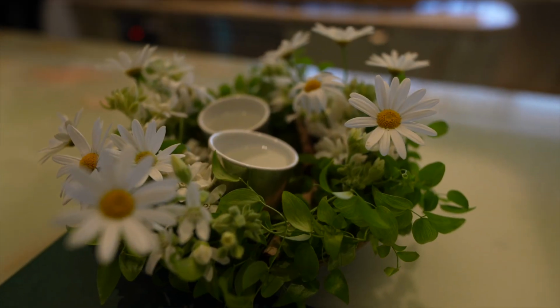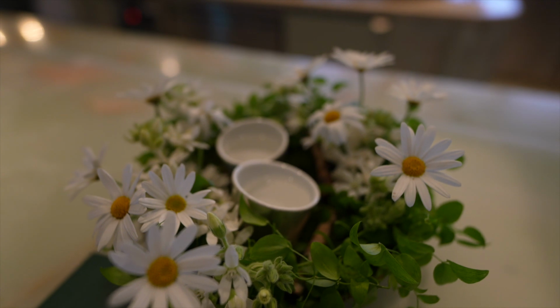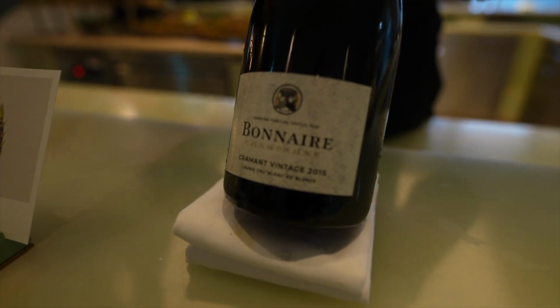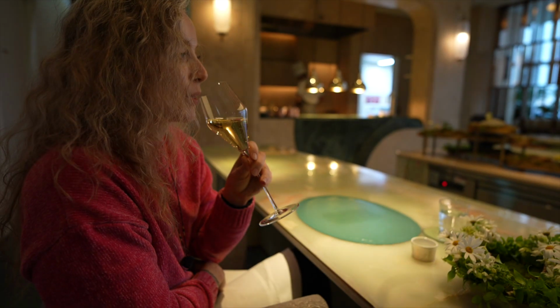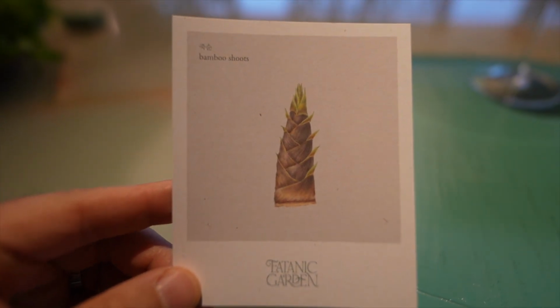So we start out with this gorgeous presentation of birch tree water with chrysanthemum. It was good. The apple and then lemon citrus and finishes sharp. Oh, okay. They also gave you a little card for each dish and the main ingredient.